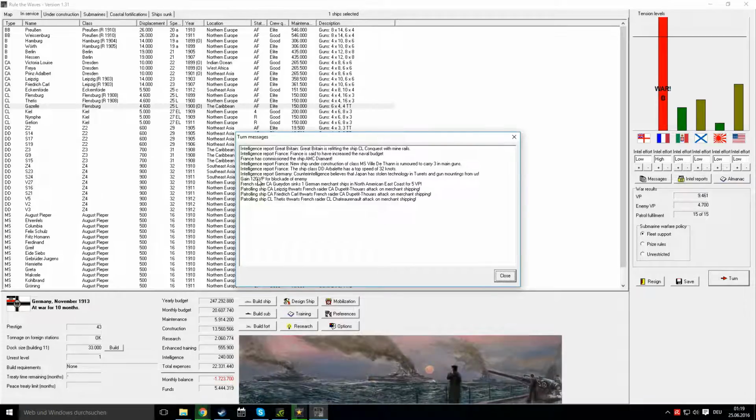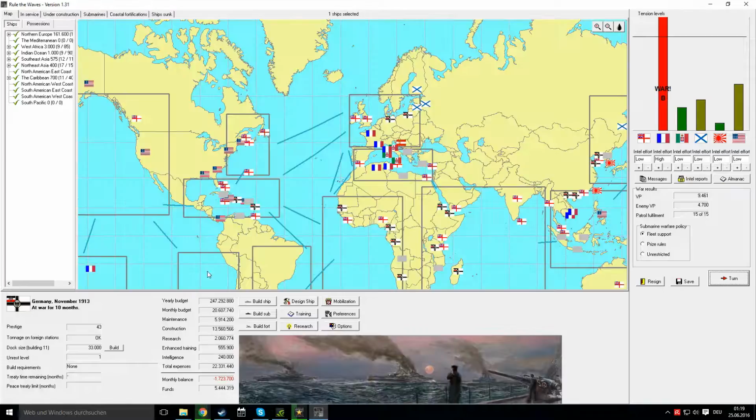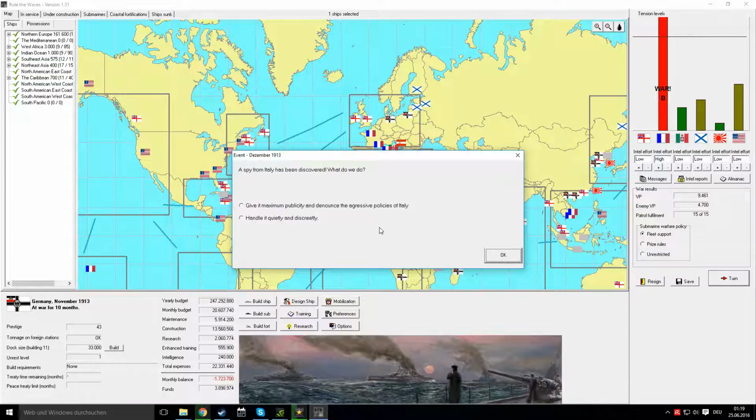We gain a few victory points for blockading the enemy. That is very good indeed. Money is not the best we ever had, but it could be worse, let's put it like that. A spy from Italy has been discovered. What should we do? Tension is pretty low.